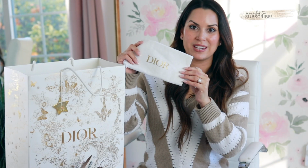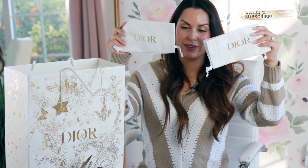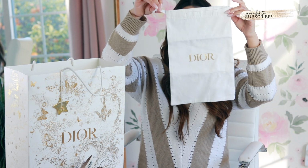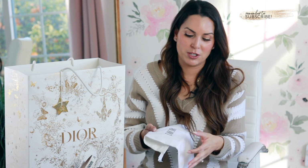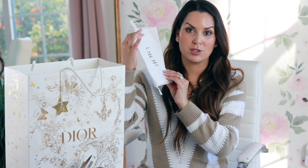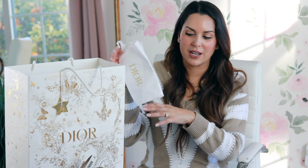So they did come with these little dust bags. I have one here and one here. They are super cute. I'll unfold it for you so that you can put one shoe in each little dust bag. I don't use these on a regular basis. I do keep my shoes out. I always use these for travel though, so I have an entire stash of dust bags from my purses and my shoes and from wherever, and I keep them in a little cubby in my closet. And whenever I'm going on vacation and I'm packing my shoes, that's when I bust these out to protect them.